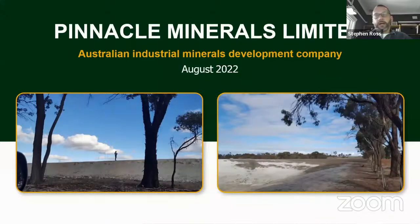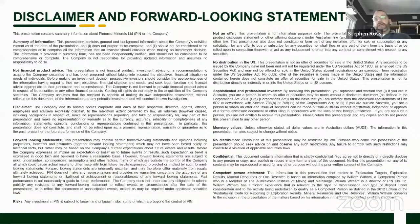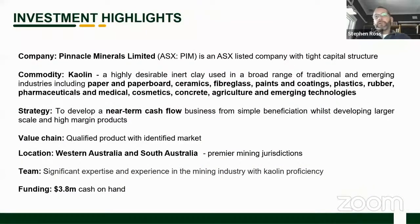They're from our Kojonup Bobalong project. So you can see that we're working in very flat land and the kaolin is very visible on surface. Next slide, please. Just move through the disclaimer. Next on. So I'll give you a summary of who we are.